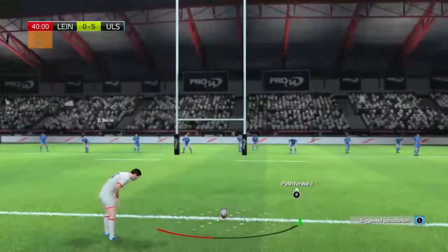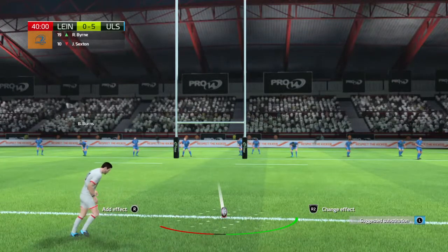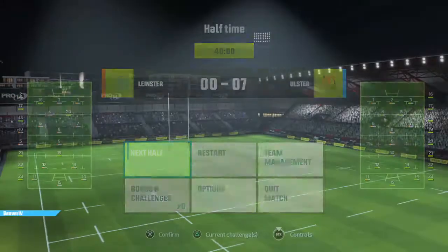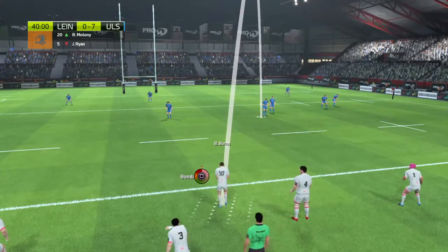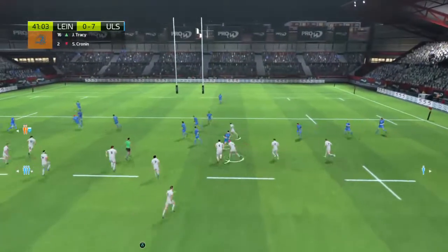And this will be a conversion attempt by Burns. And it's through. And that's it. The first half comes to its conclusion. So 40 minutes left to play. Let's see if Leinster can come back.